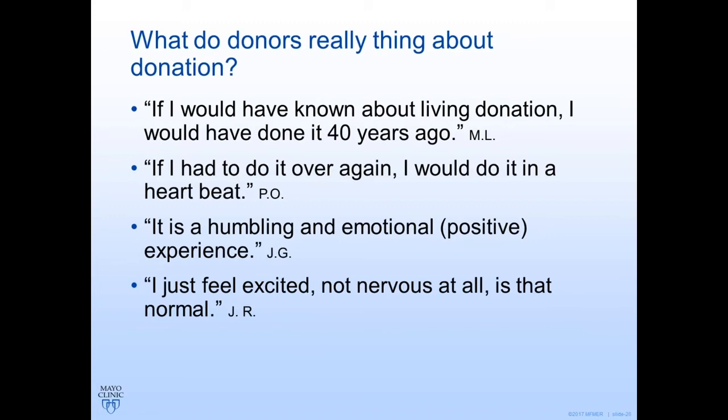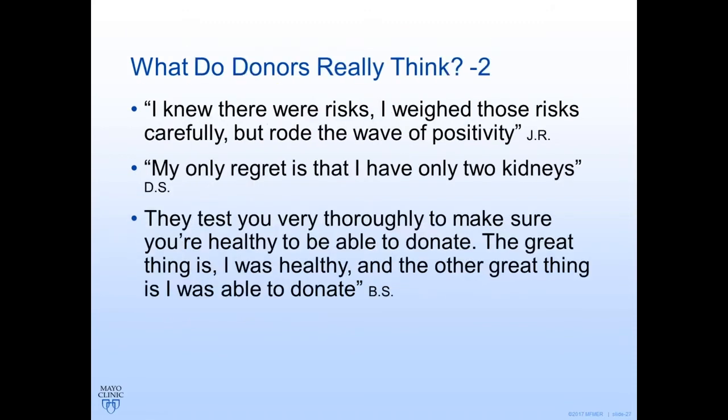If I would have known about living donation, I would have done it 40 years ago. If I had to do it over again, I would do it in a heartbeat. It's a humbling and emotional, positive experience. I just feel excited, not nervous at all. Is that normal? I knew there were risks. I weighed those risks carefully, but rode the wave of positivity. My only regret is I have only 2 kidneys.